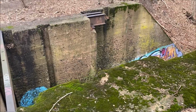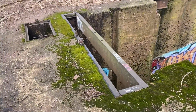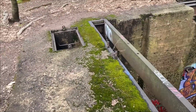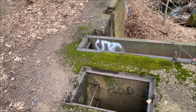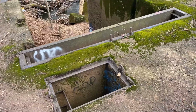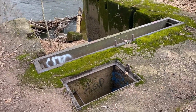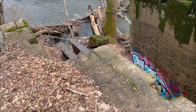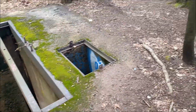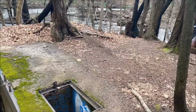Just wanted to show you guys a little bit more of this dam and hydropower area. So when I was actually filming, a graffiti artist came by and was tagging the area. And obviously I didn't want to film them, so I was being a little coy while filming, if you didn't notice. But now I've got the place to myself. Now it's all mine, so we can do a little bit more in-depth exploration.